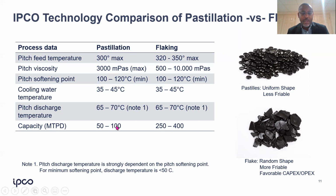Obviously, the biggest difference that you can see between the two processes is that the maximum capacity we can obtain on a single train with the pastillation or the Rotiform process is 100 metric tons per day versus 400 metric tons per day for the flaking process. And this is an important characteristic as it has a significant impact on OPEX and CAPEX.